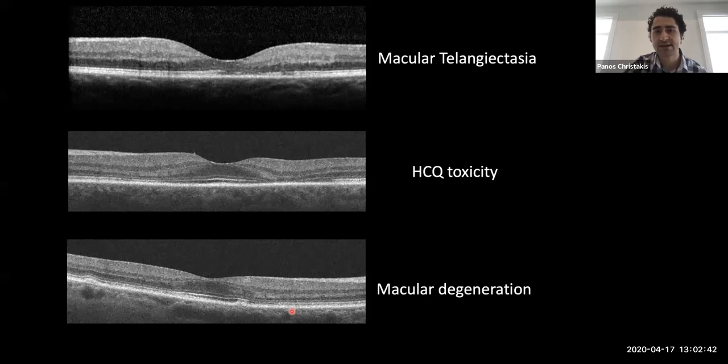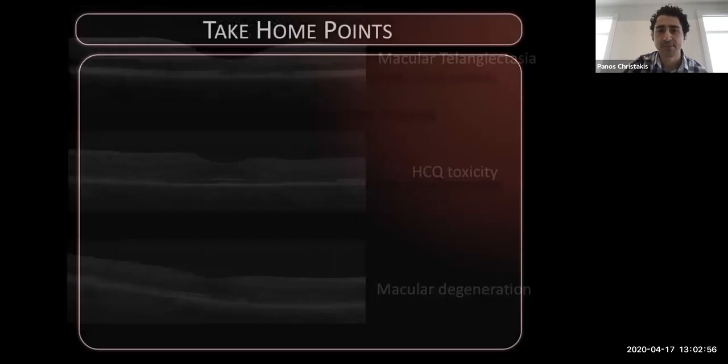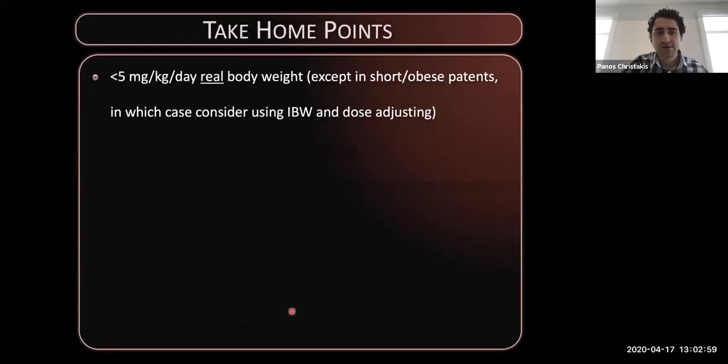OCT is a great technology which allows us to detect hydroxychloroquine toxicity very early, but no one test should be used on its own. You should use your whole armamentarium, including some of the ancillary testing that we discussed. So the take-home points are 5 mg/kg per day of real body weight dosing is what is recommended in the new guidelines. But in short or obese patients, I do think it's worth considering at least calculating ideal body weight and making sure that they're below that 6.5 mg/kg per day of the previous guidelines and dose adjusting.